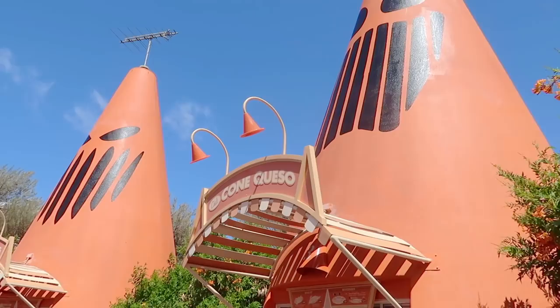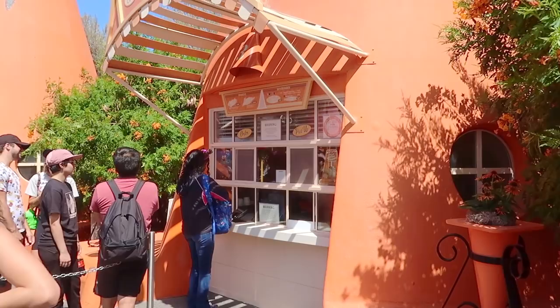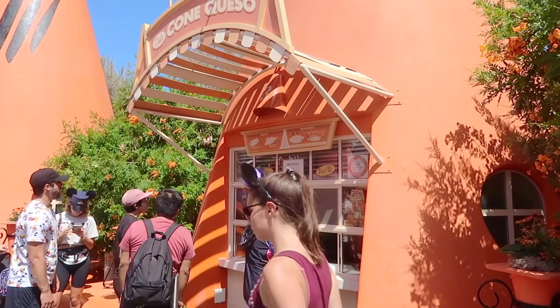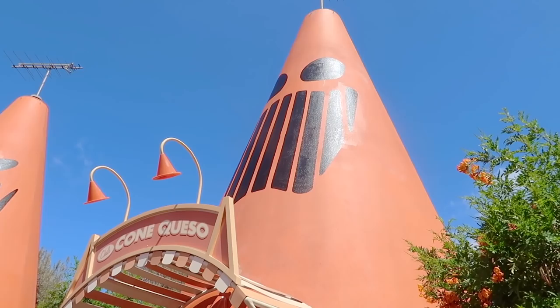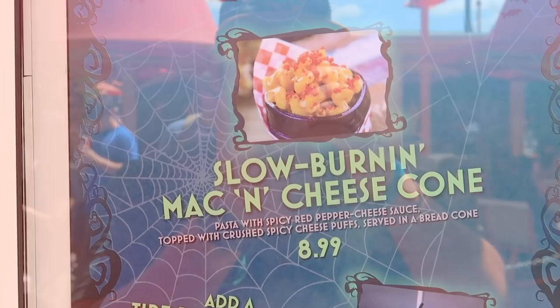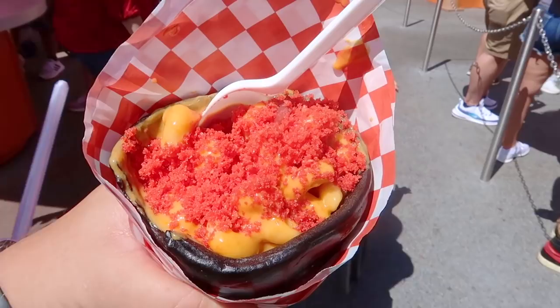The next one that we're going to be trying is actually from the Queso Cone here at the Cozy Cone Motel. They have a slow burning mac and cheese cone. It's a hot, spicy mac and cheese topped with a hot Cheeto crumble. They don't call it hot Cheetos, but it's like hot chips. And it comes with a black bread cone. Guys, this is actually one of my favorite things, so I cannot wait to try this again. I loved this last year. It's $8.99. If you're a fan of mac and cheese and you want something a little spicy, this is gonna be perfect for you. You can see there's plenty of the little hot chips crumbles. The mac and cheese looks absolutely cheesy and delicious and creamy. Can't wait to have it.